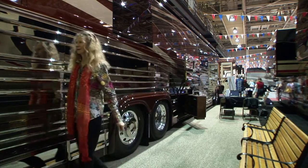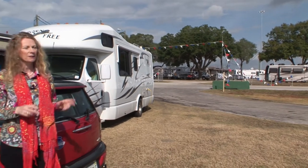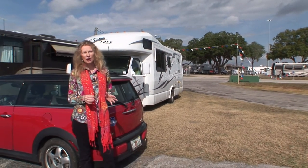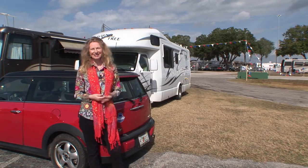RV Super Show, there's also a rally that takes place, and people that have met each other in years past come, they park their vehicles, they bring their cars and their dogs, and then they just have a get-together for the entire show.